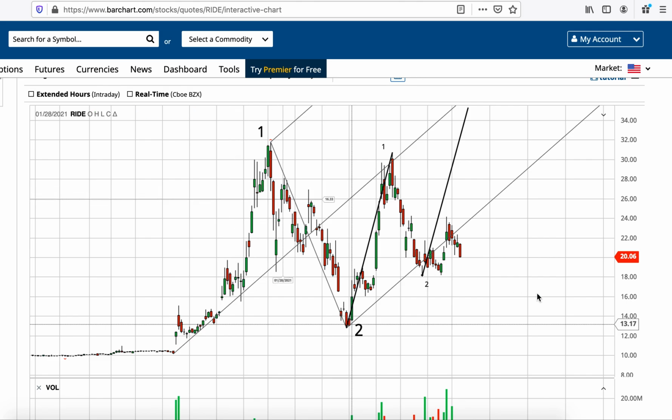And that's what I'm going to do. This isn't investment advice for anyone. I'm looking at Ride and Li Auto and Nikola and Arcimoto as stocks that you can buy below 20 and sell at 100, 200 in the future, okay?